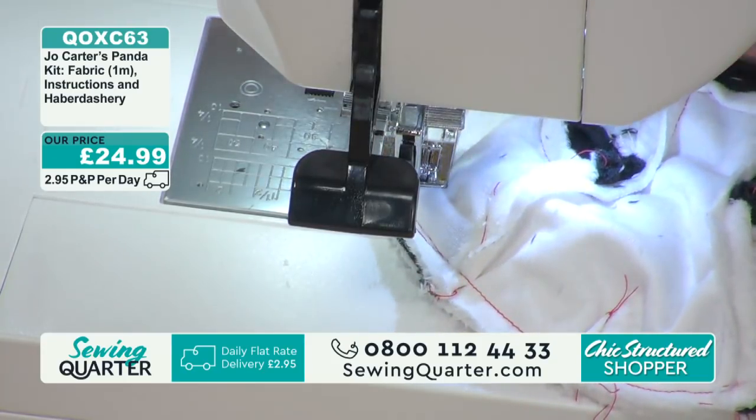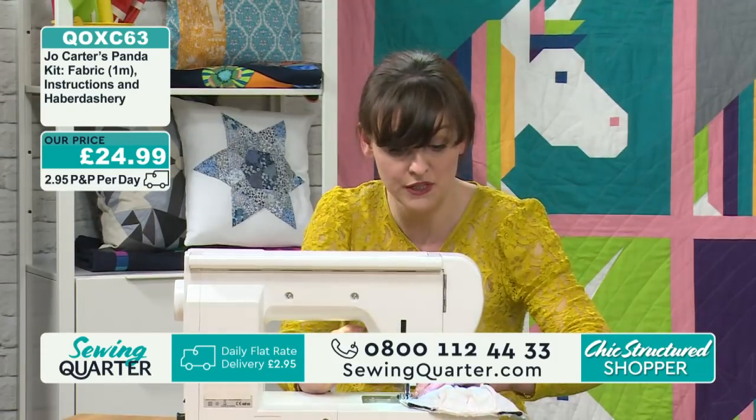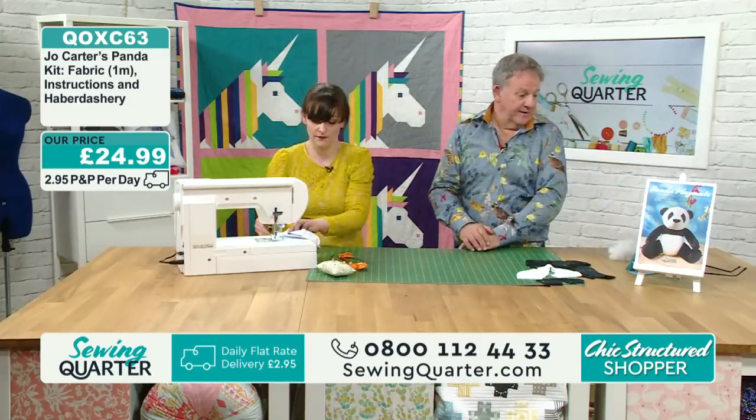And for extra security, once you've done this seam, if you're happy with it, over-sew the ears if you want to, in case of any extra pulls on the ears.